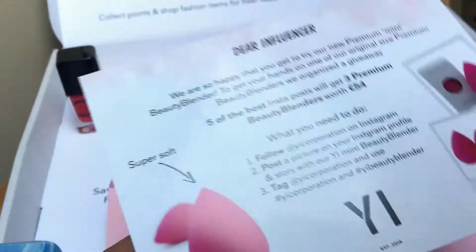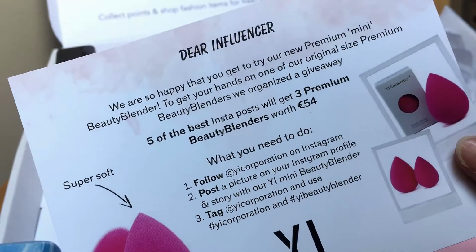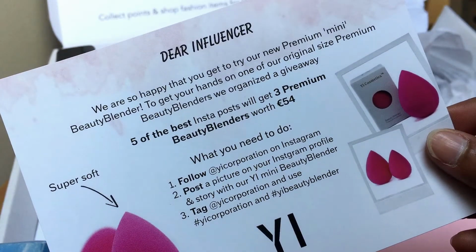The next flyer is a product that they are giving in the Easter box, but this is not the original beauty blender. Pay attention, it comes from YI Corporation, and it is a mini size that you get in this Easter box. And to get the original size premium, you will have to, of course, post a photo on Instagram. You need to follow the company and the hashtags also.